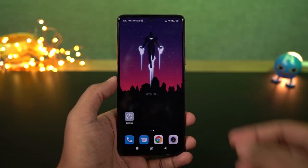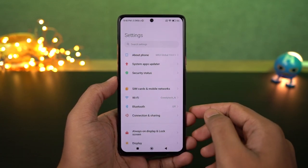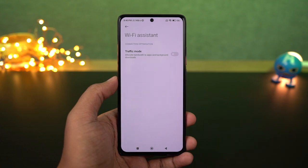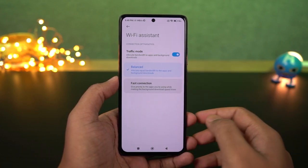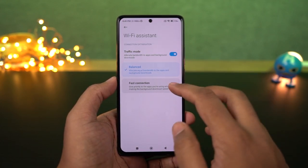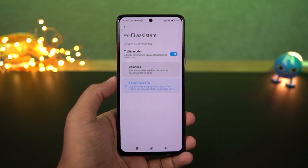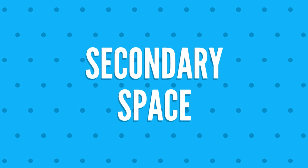Next we have Wi-Fi Assistant. Now mostly, this feature will be enabled by default. This feature automatically switches your Wi-Fi connection depending upon the connection speed and signal strength. If for some reason your Wi-Fi network is not working, or if the Wi-Fi connection is poor, mobile data is turned on automatically.